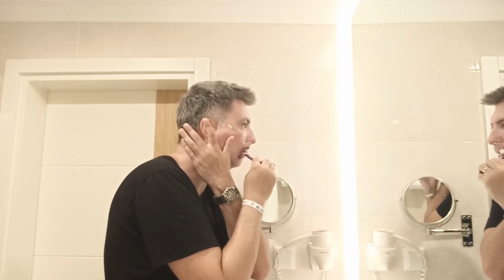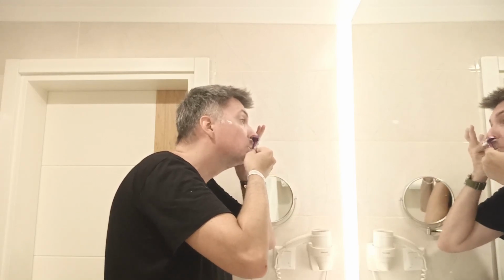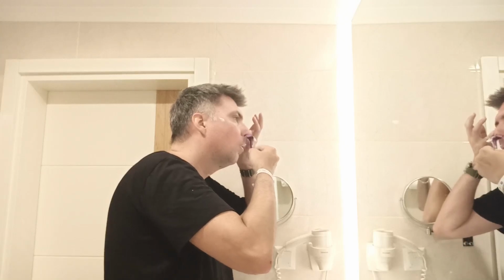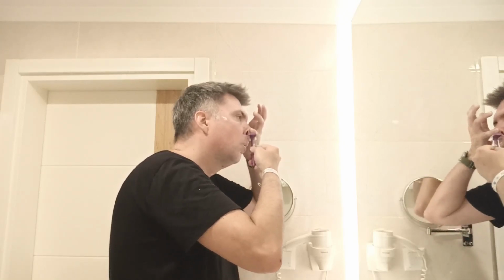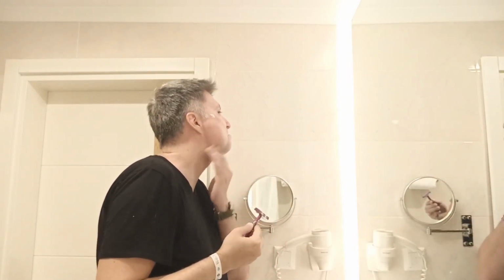The usual small touch-ups under the nose and on the corners of the mustache. Nice, plain, simple shave. Because after all, who needs some headache on the vacation?